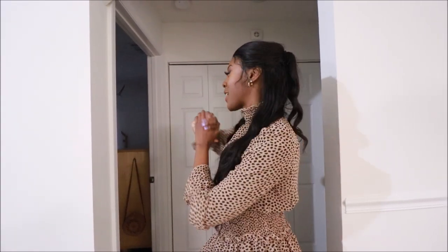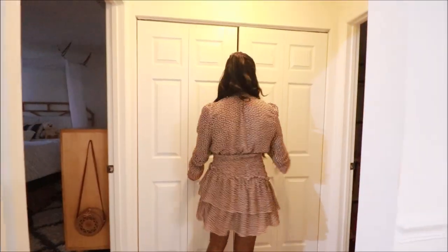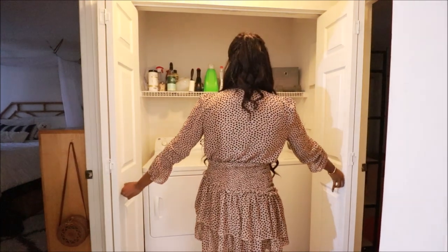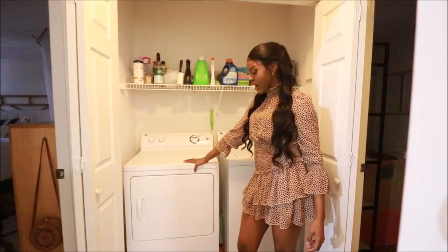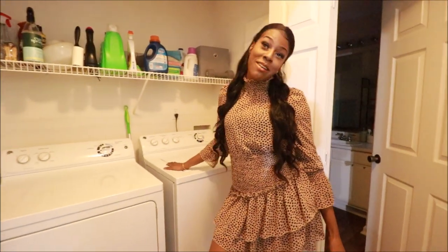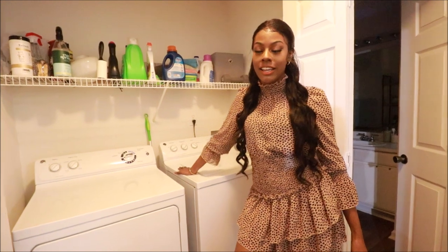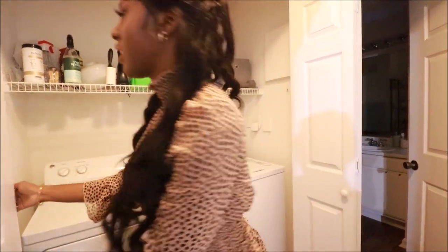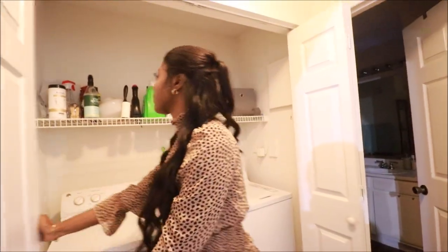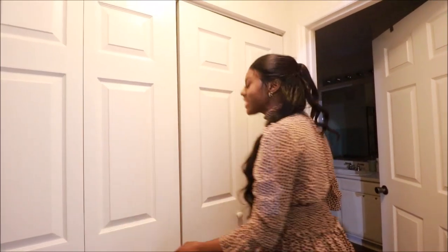Alright, so back to the apartment tour. This is where the magic happens. The dryer, and this is what I call the dishwasher. And Anthony corrects me every time and says it's not a dishwasher, it is a washing machine. And he's correct. It is a washing machine. These doors, they get stuck sometimes.